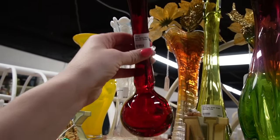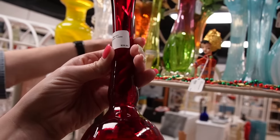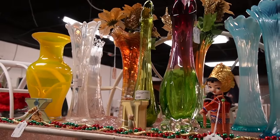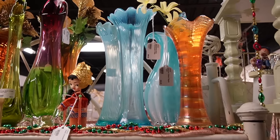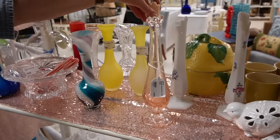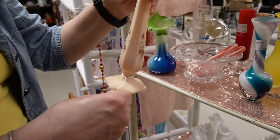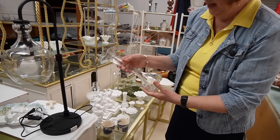That is nice. It's interesting. And then this one is interesting with the, I don't know what this one's like. Draped. Pretty. 65 on that. I like the looks of the white and blue. Got some cute stuff. There's the inverted strawberry. You see this one? Yeah, the Westmoreland. That's gorgeous. And that one was 35. I like the shape of that.